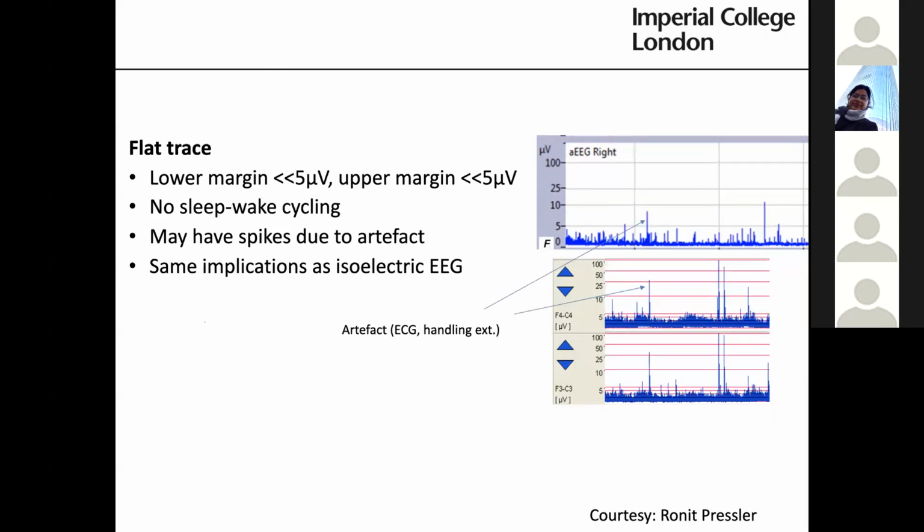Now, the most sinister one is a flat trace where your voltage is just at the bottom near zero, and of course there is no sleep wave cycling. This is again associated with very poor prognosis.